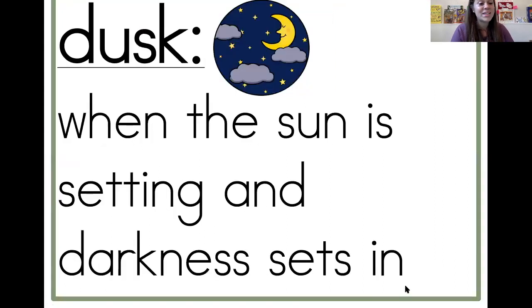Our next word is dusk. Dusk is when the sun is setting and darkness sets in. So it's in the evening. It's not super dark yet, but it's getting dark.